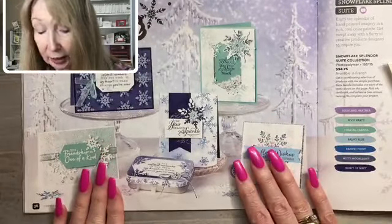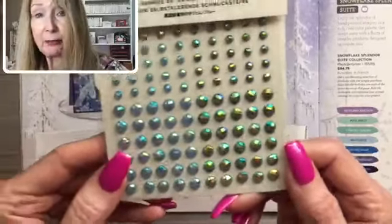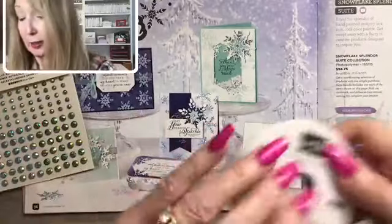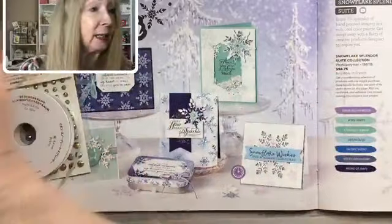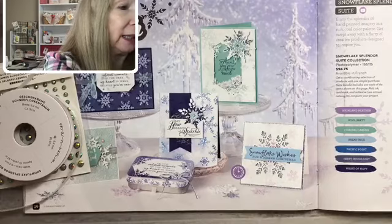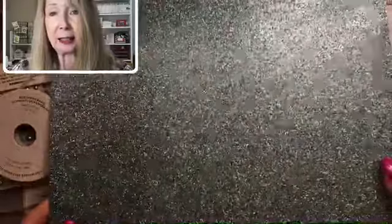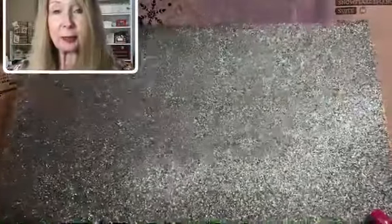There's a lot I have not gotten in this suite, but I did get these blue adhesive back gems. Really pretty. And Snowflake Splendor ribbon, which is beautiful. And let me see if I can find it here, because I love this balmy blue brushed metallic cardstock. What do they call it? Balmy blue glimmer paper, not brushed metallic. Of course, it's glimmer paper. Look at that sparkle. Isn't that beautiful?